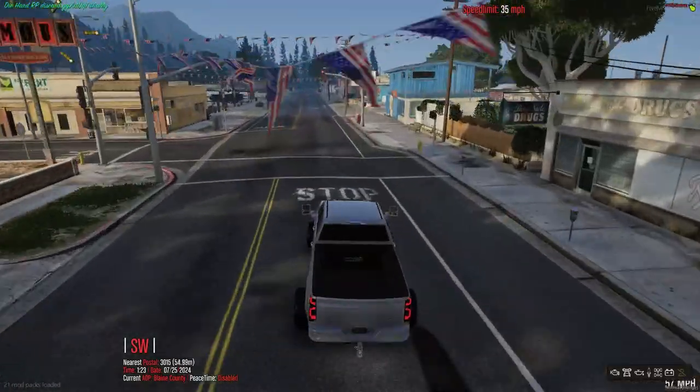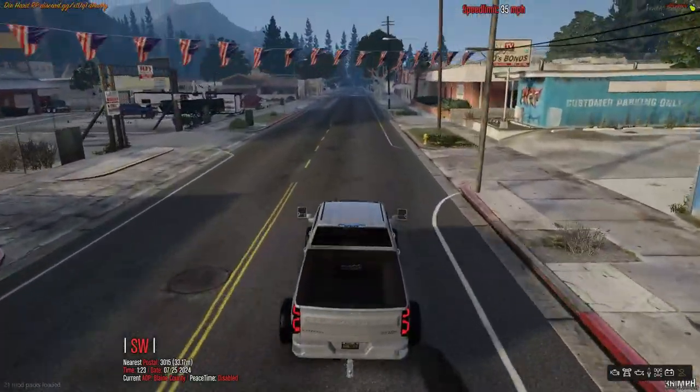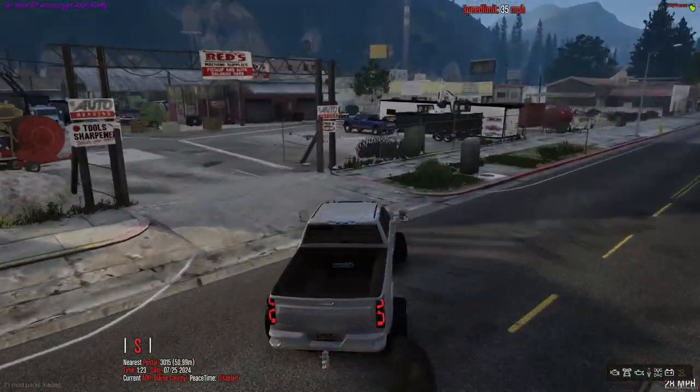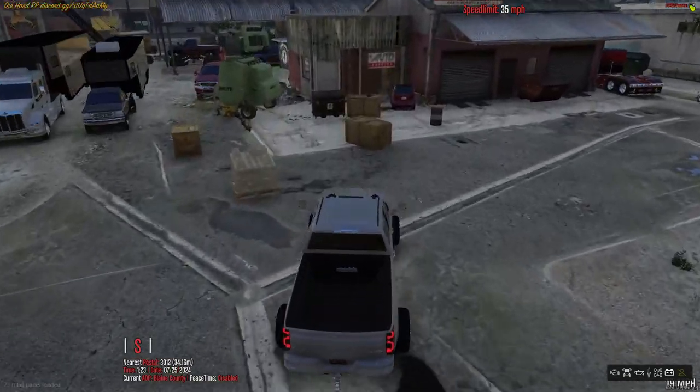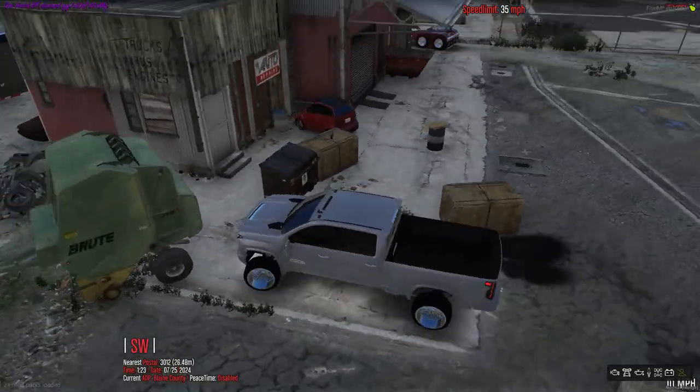LBZ. Alright, y'all, so we had decided to move the trailers like this. It looks better, and the fence won't get in the way. So we'll just pull up to our spot for now. This is going to be the new spot for now.